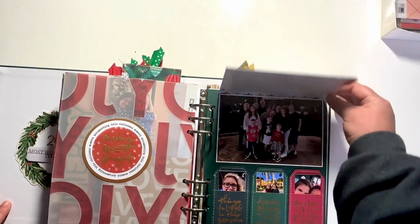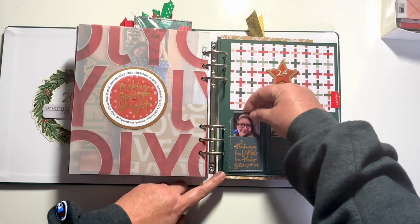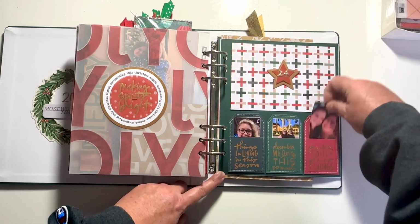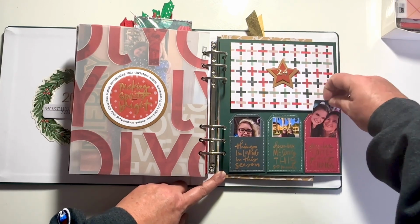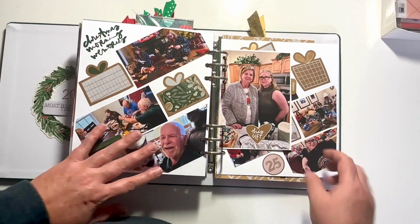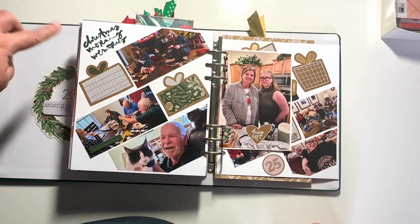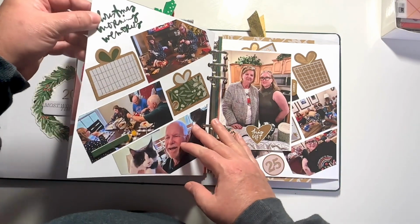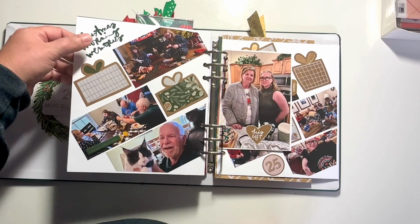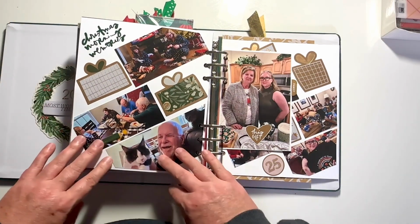Just did some journaling, and then just some snapshots from Christmas Eve dinner. Just tucked them into these little pockets. And then Christmas morning, and then the evening is on this side, and I used Ellie's words. And this is actually done on, I cut them out with my Cricut on vinyl, and then put it right on the page.